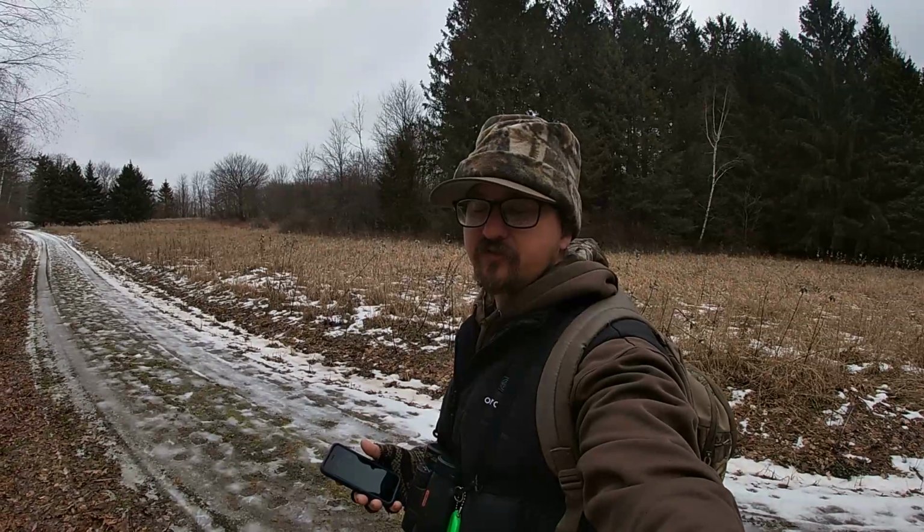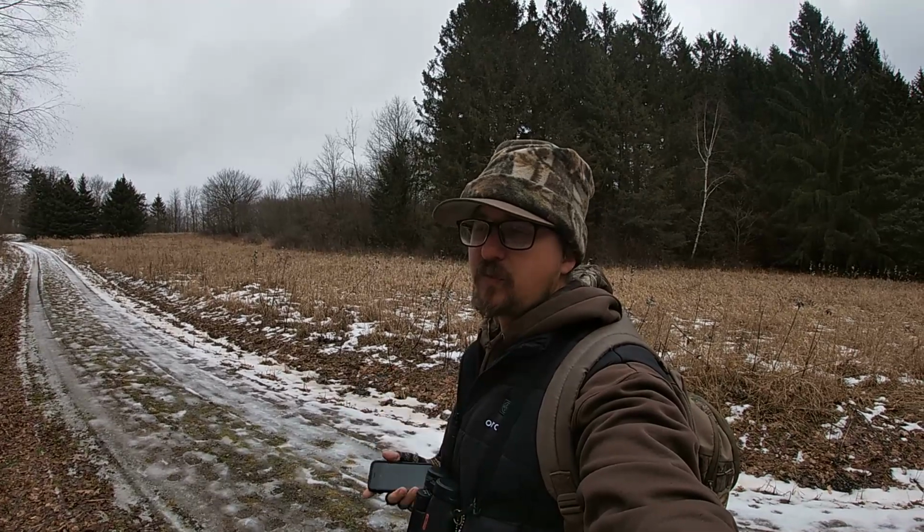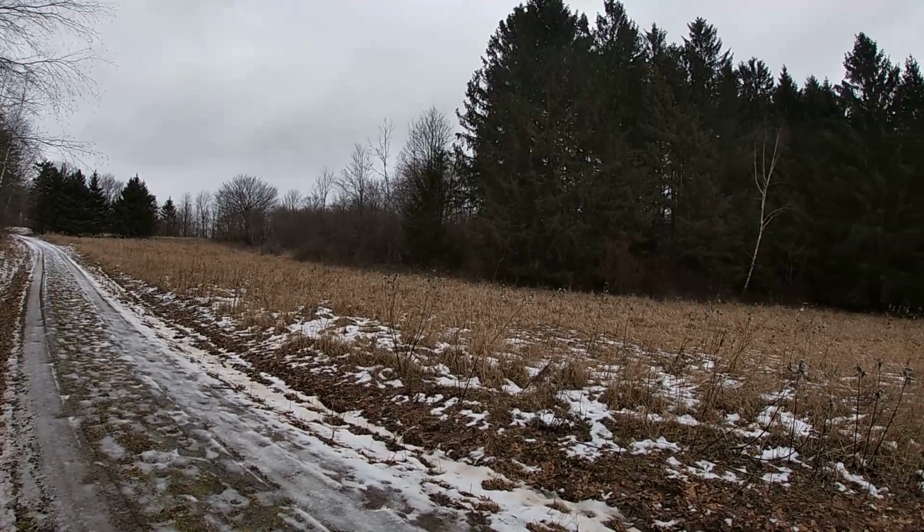All right, so I just got to the first stepping stone. I had the spot marked on onX. It's about a mile from the parking lot. Obviously, it's a two-track all the way up here. Probably gets hunted pretty hard. This was kind of just a stepping stone for me. I wanted to get up here and see what this looked like.